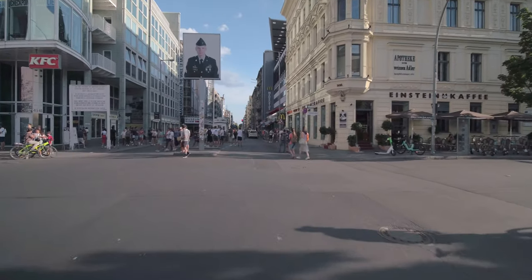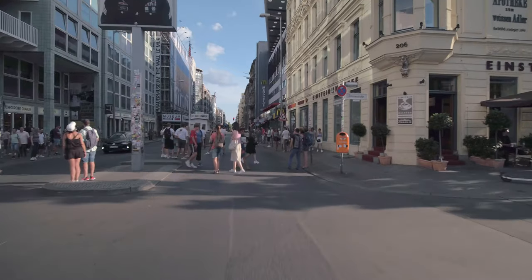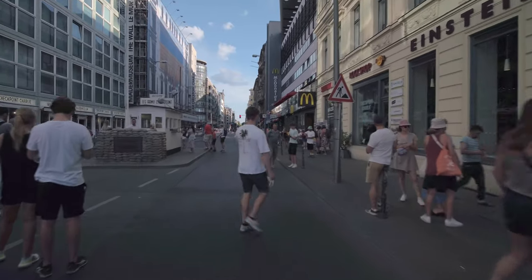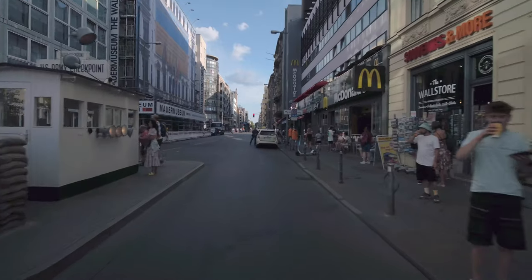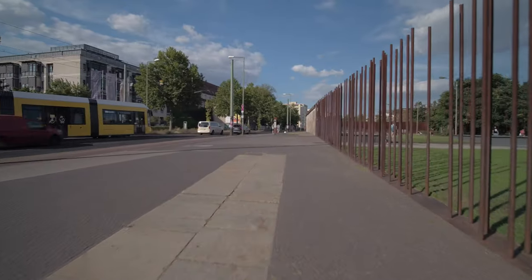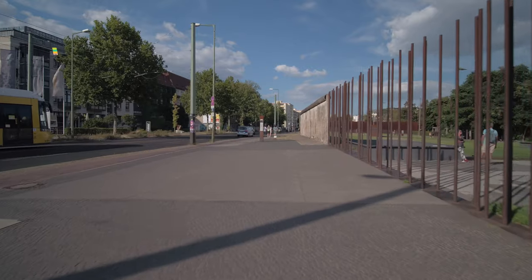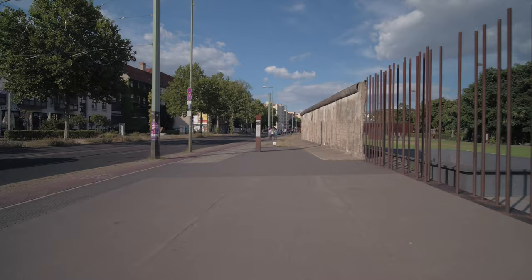Here you can see Checkpoint Charlie or Checkpoint C, the crossing point between East and West Berlin during 1947 and 1991. The Berlin Wall Memorial is dedicated to documenting the history of Berlin from the construction to the fall of the wall.